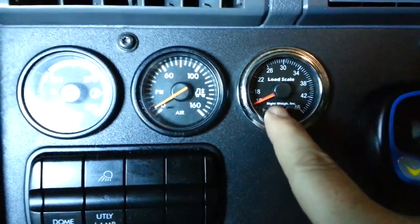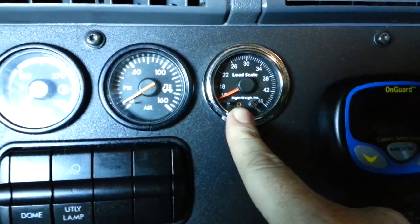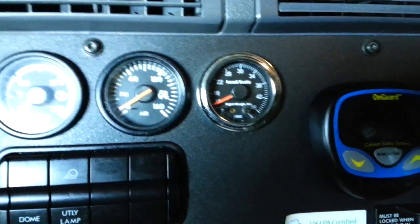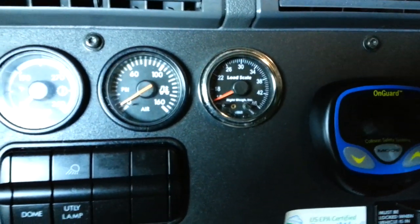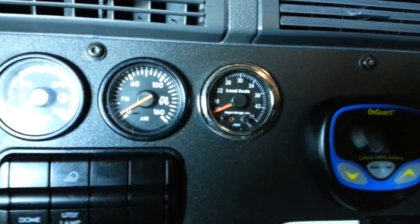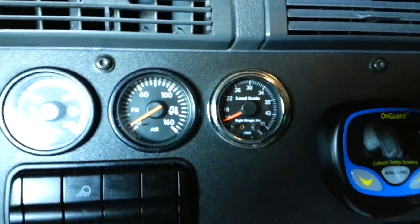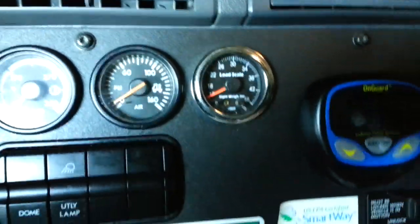This gauge right here, this is for our right weigh system. It'll actually tell me how much weight is on my rear tandems. Real helpful for scaling and adjusting your trailer tandems. I'll do another video later explaining that.